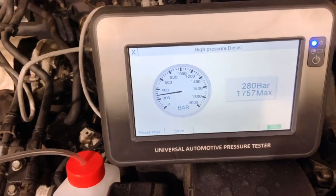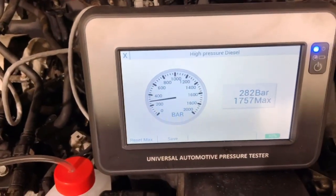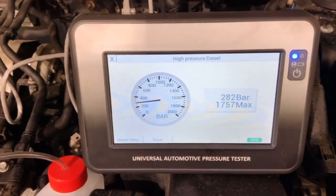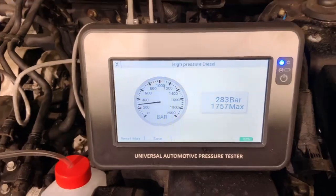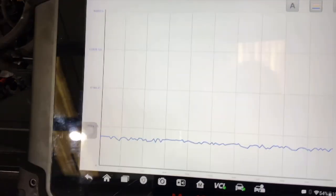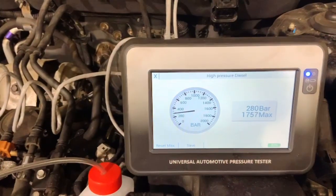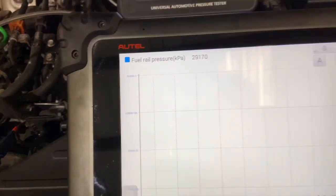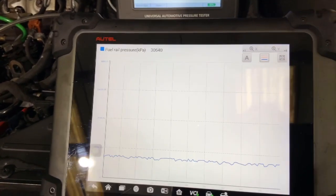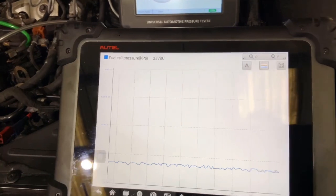As we're now verifying that with an external pressure sensor, the reading that we get on here is going to be an averaged value rather than a very dynamic value like we get on the scope. You see the scope fluctuating, and the scan tool again is quite a dynamic value as well. So rail pressure sensor is okay, I would say. I'm not prepared to change it, thinking there's an issue with it.